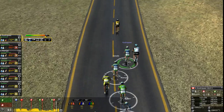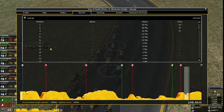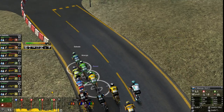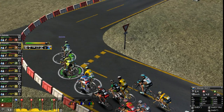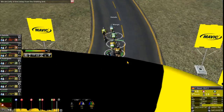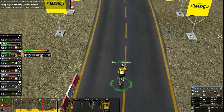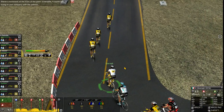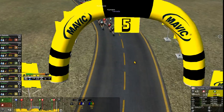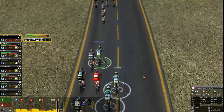So Rodriguez, it's worth an attack, but he's just been brought back. So it's time to get the sprinters into action here. I think we're just about done with all the climbing. Yeah, gentle rise, but it's not really a climb as such. So another split here. The white jerseys in here, which is Sparagli. That's one of the riders that's up at the front gone. We need to keep the pace high though here, if we can. So there might be another split there in front of Rodriguez, maybe.